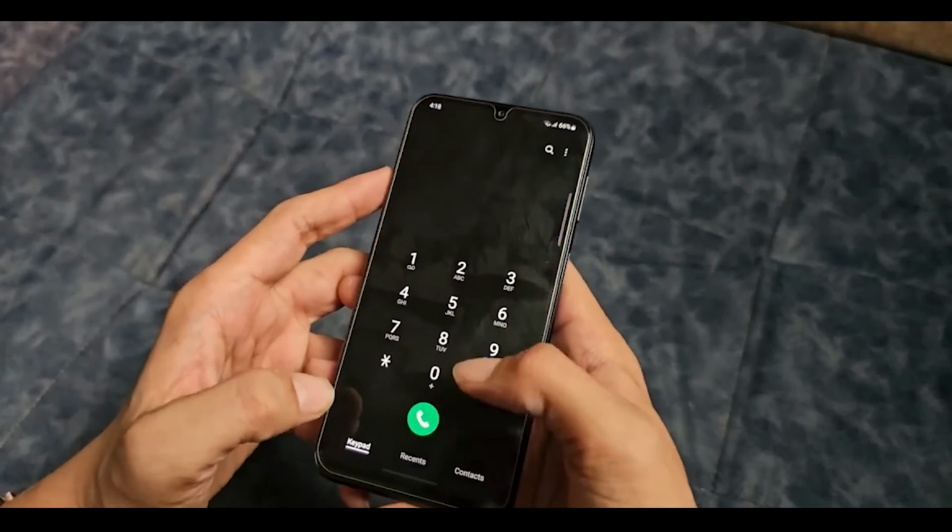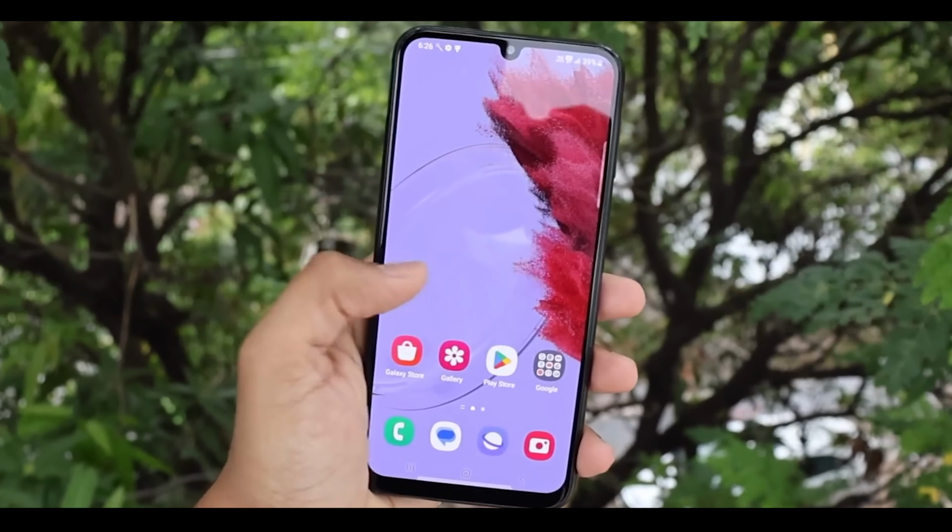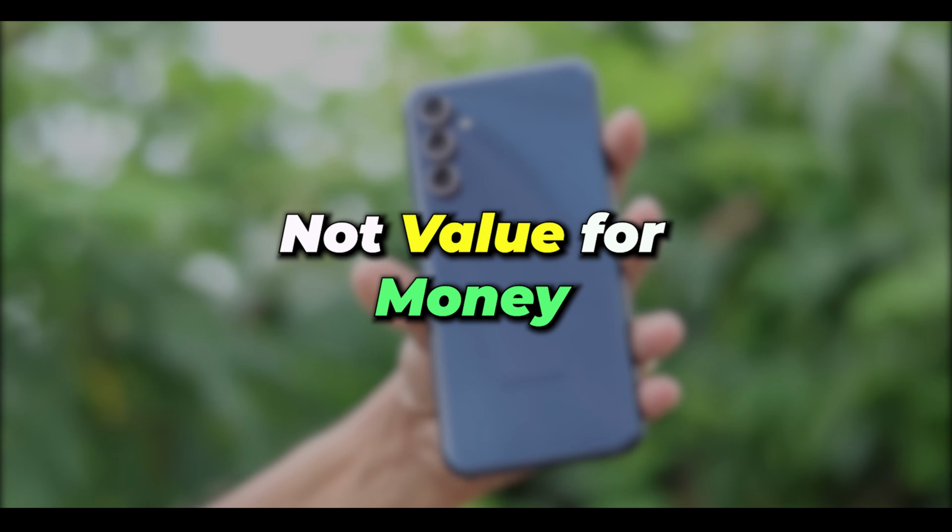So in my opinion, even if lots of YouTubers that you believe in are asking you to buy this phone, I will not recommend this because it's not value for money and it's not worth the hype.